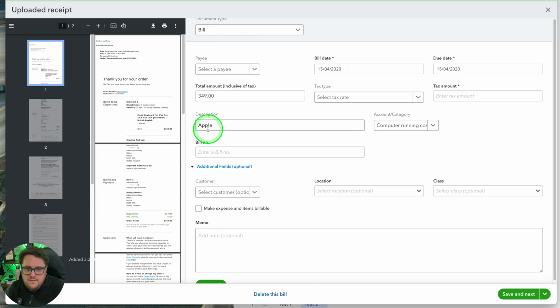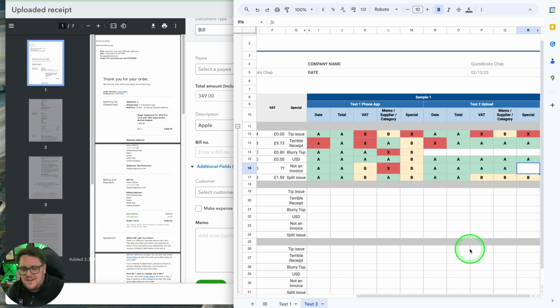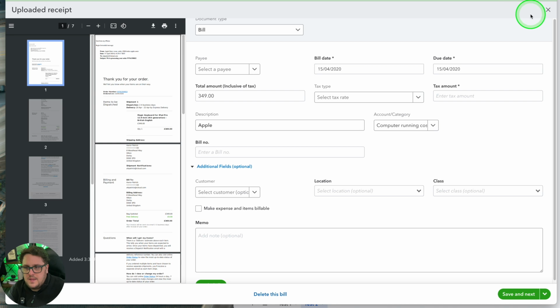Memo, supplier, found it, put it to computer. Can't really say anything wrong with that one. So yeah, happy with that one. And the fact it's not an invoice, it hasn't tried to treat it as an invoice. It's really just put the bill in there. So we're okay on that one.